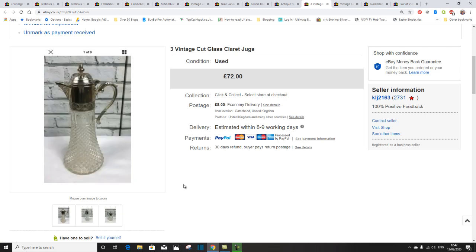But this guy from Italy messaged me, and he said if he bought all 3 would I take £72, and I thought, well, that's fair enough. I bought them at auction. It came with a lot of other things as usual. I think I had 7 listings from this box, so all 3 owed me £13.41 altogether. So I thought, well, that seems like a decent profit to me. So I took the £72, and that was a profit of £48.54.